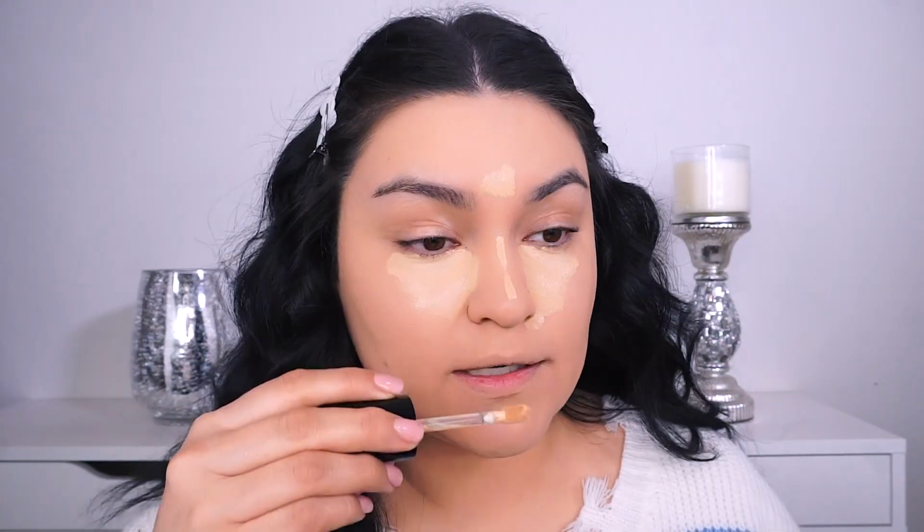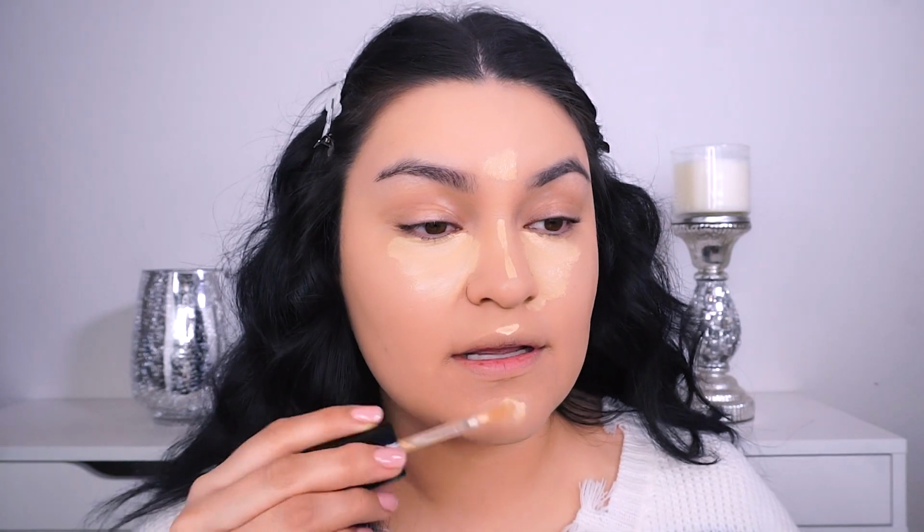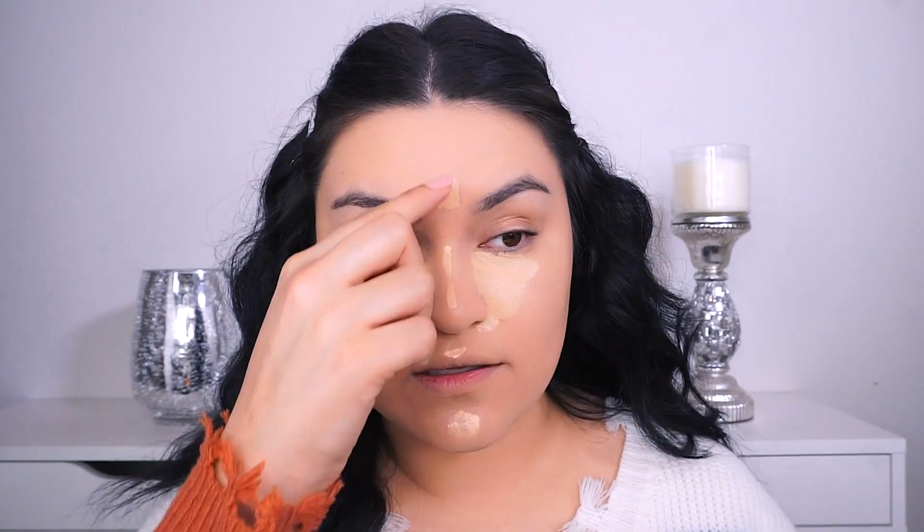The concealer is also used to make the under eye brighter, and concealers are also made to bring anything that you want forward on your face. So I just like to apply some on my chin, on the cupid's bow, as well as on my forehead, down the bridge of my nose, and underneath my eyes.